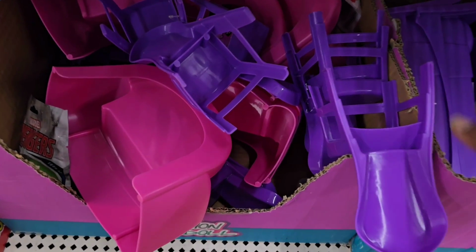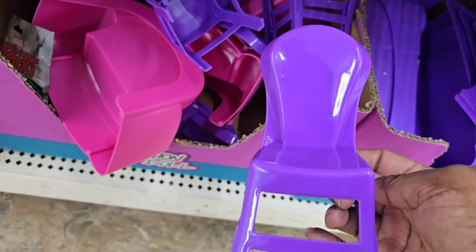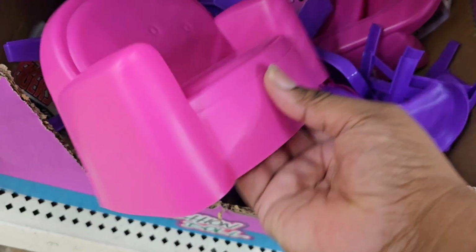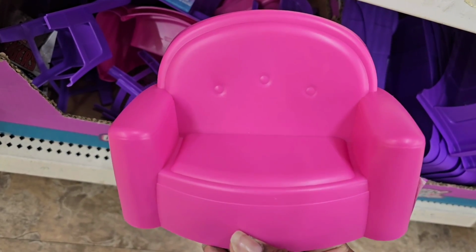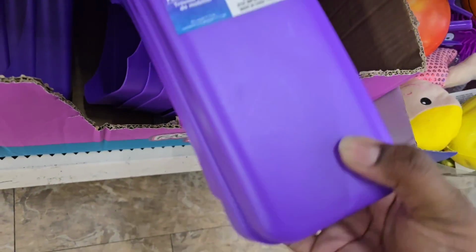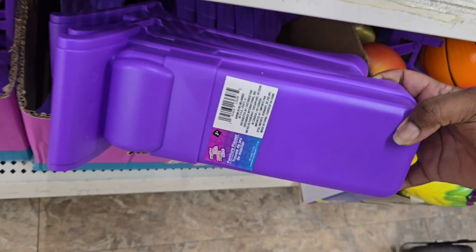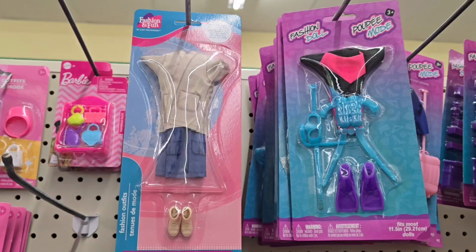Also for the Barbie type furniture, they did have some different chairs that you can use. They had different stools. Look at this little pink one. This is like a chair or kind of like a love seat, an upholstered type of chair that's plastic. They also have beds. So if you're just wanting to get something to put together like a little area for your doll play and you just don't want to invest a whole lot of money, you guys, don't sleep on the Dollar Tree. They really are coming through with a lot of these fun things.